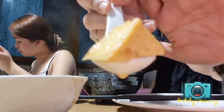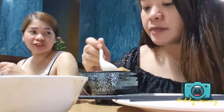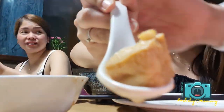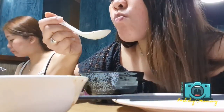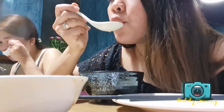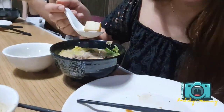Fish tofu. Another fish tofu, which is my favorite. Sorry guys, as you can see, I already enjoyed eating, so I forgot to show you the other ingredients. But don't worry, I will show it to the screen right now.